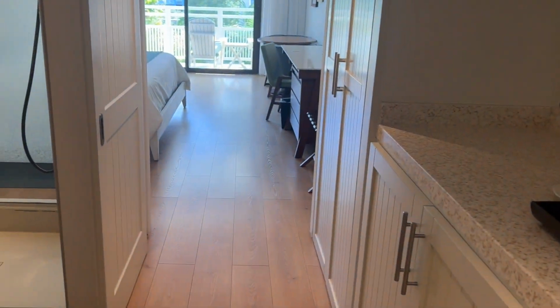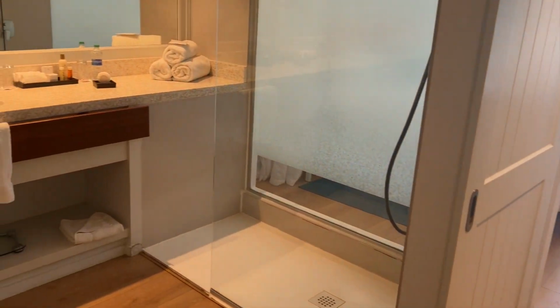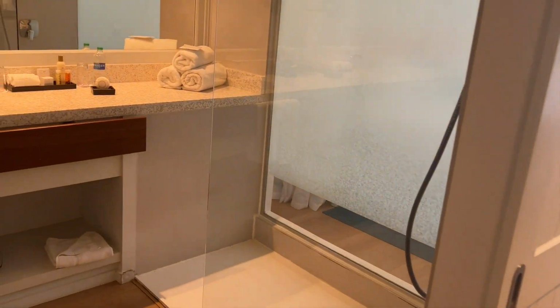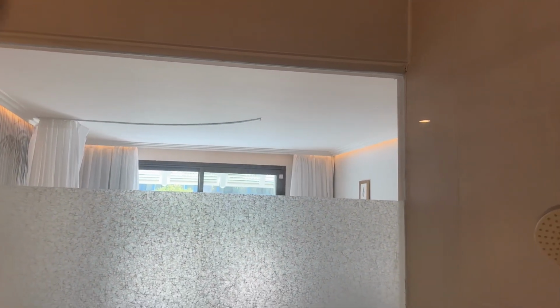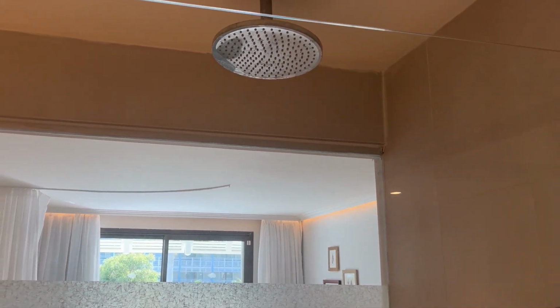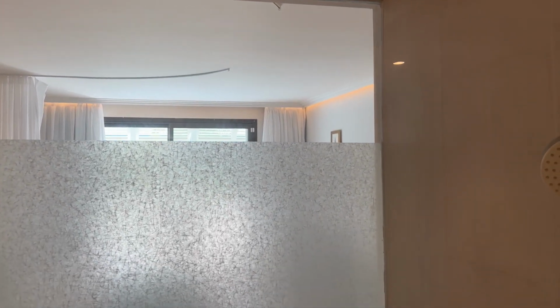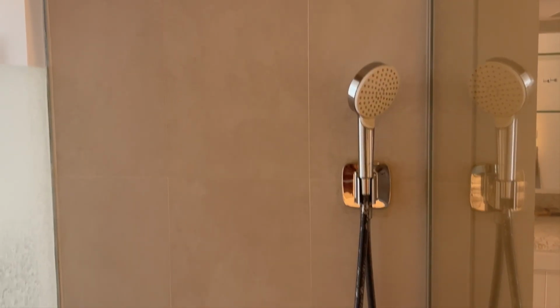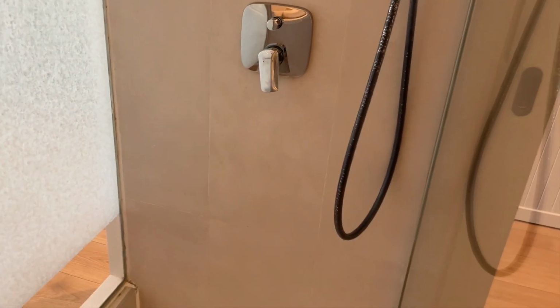Okay. And as you continue in, the bathroom is going to be on the left-hand side, and then the mini bar and stuff is on the right. So let's go on into the bathroom, and you'll see the shower here. You have a rain head shower right here, which is really nice. It's just a half wall shower, so you just walk right in. There's no soap or anything on the wall right here, because I'll show you that in a minute.